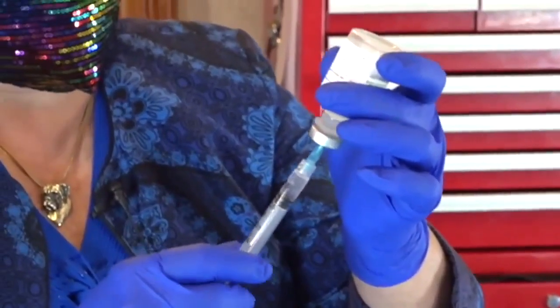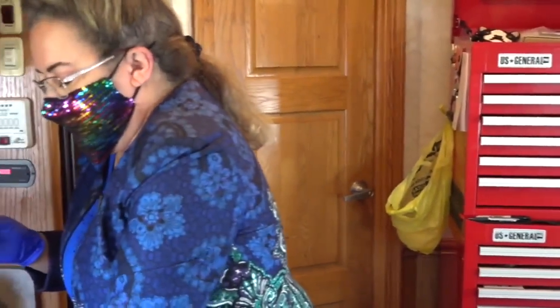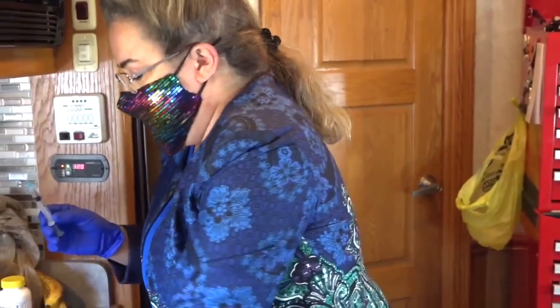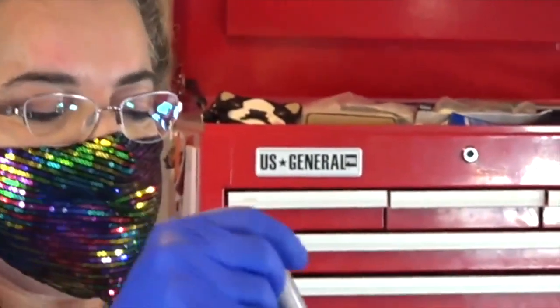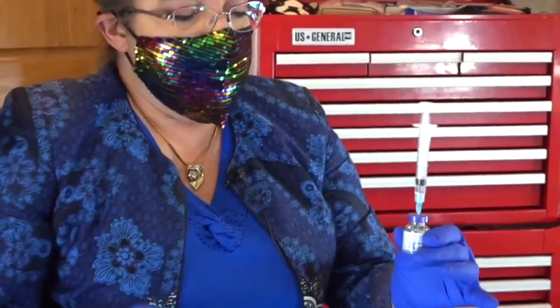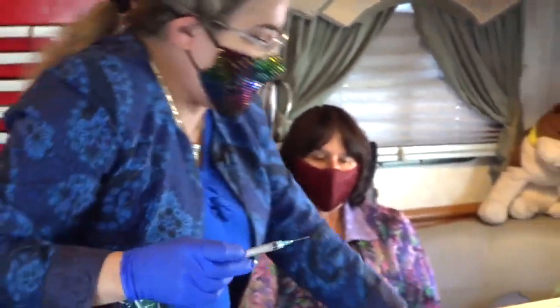And I do just 1 cc. I don't over-dilute things. But 1 cc, if I recall, is just a teeny, eeny, weeny bit. It's not much. It's 1 milliliter. So 1 cc and 100 units of Botox, and it mixes up real quick. And now we got liquid in there. And that's our nice concentrated Botox.